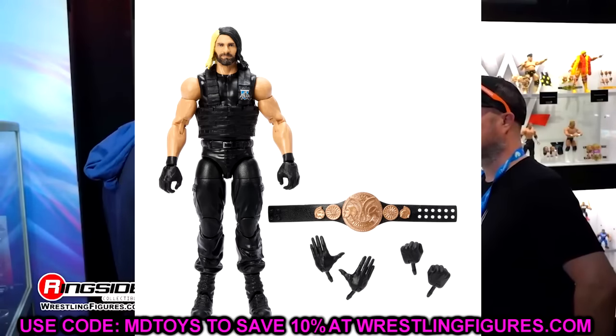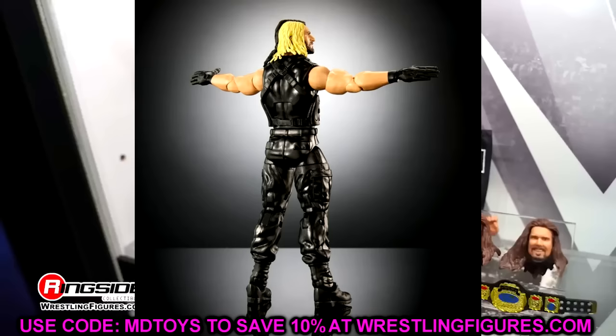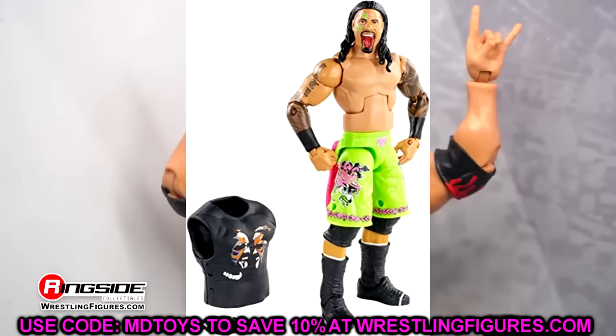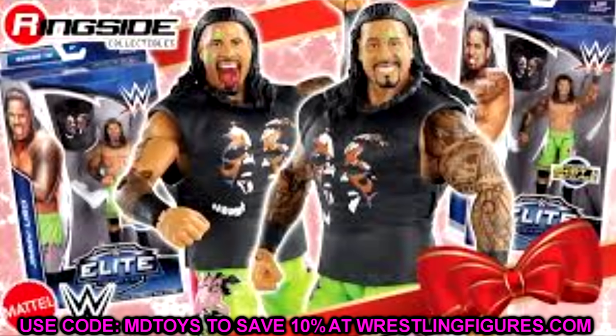It actually kind of shattered me when I saw that. But Seth Rollins is the first figure in the wave. The next two figures in the wave, I say two figures because they're going to come together, man, is going to be the Usos. No strangers to the Elite line, no strangers at all, man. Jey Uso is over like Rover right now, man. He is unbelievable. And the thing about it is these are great. These are fantastic selections here for the Greatest Hits line.